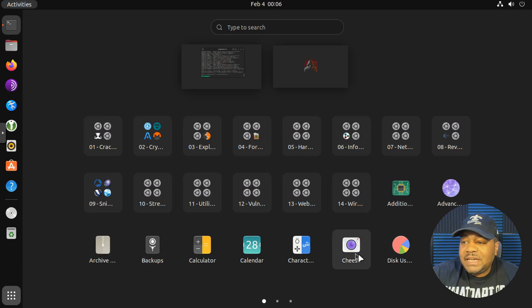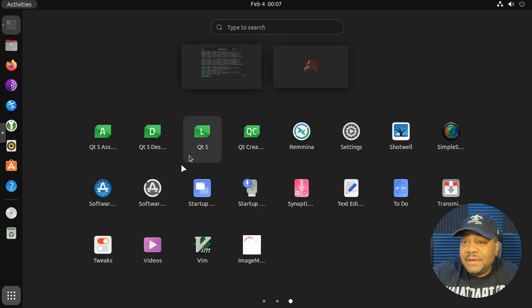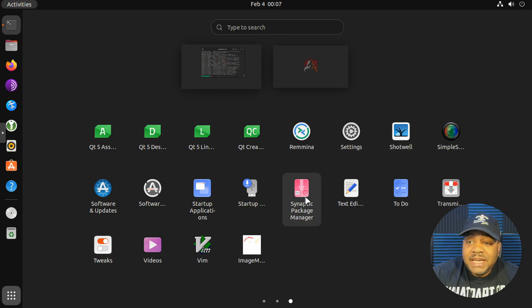You got an archive manager, you got backups, you got disk usage analyzer, contacts, calendar. I'm sure it has, well, it may or may not, I'm not sure. It should have Evolution on here. But you got your LibreOffice tools, you got extensions on here. So your extension manager, that's something that you want, especially if you got extensions installed on here. Let's go through, let's see, system updates, all that good stuff is on here. Transmission, so that's good to see by default. And then Vim, ImageMagick, Tweaks, so you can go into your tweak tool. Synaptic package manager is here as well, so it's good to see as well.